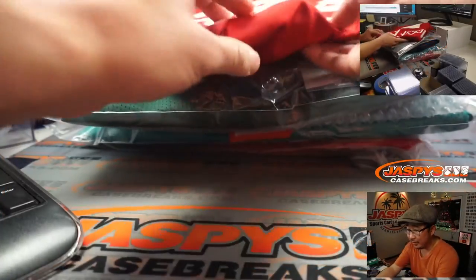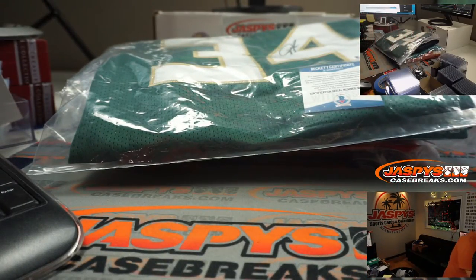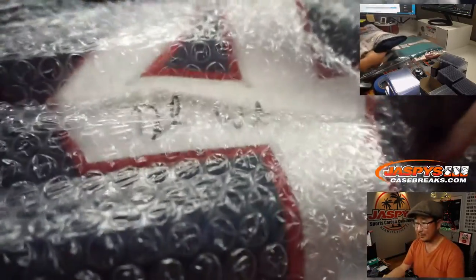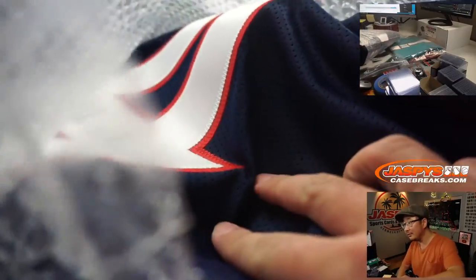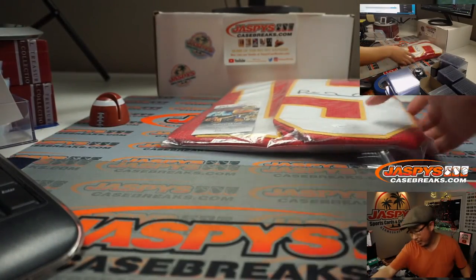Let's take another look at this. There's the McCaffrey jersey and autograph. There's a closer look at the Giannis. Nice, the Deshaun Watson. There you go. And got all the necessary stickers on there. The Tua. And last but not least, the Mahomes, which is very nice.